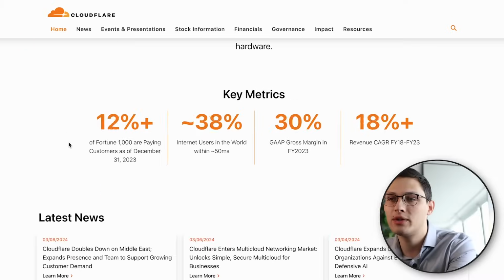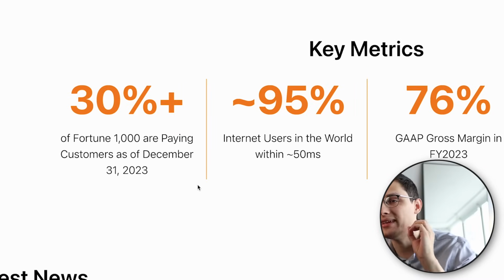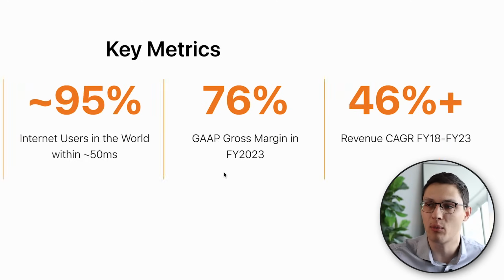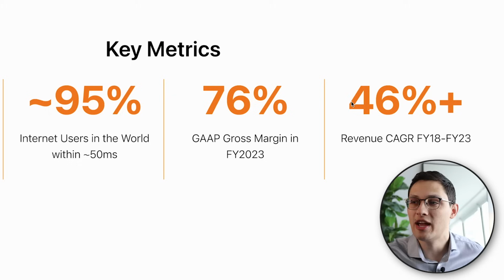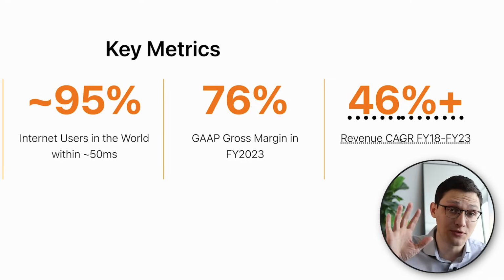The company is currently boasting 30% of the Fortune 1000 as paying customers, with 95% of internet users within 50 milliseconds of their network. And probably the craziest stat of all, they've had a compound annual growth rate of 46% for the last 5 years.